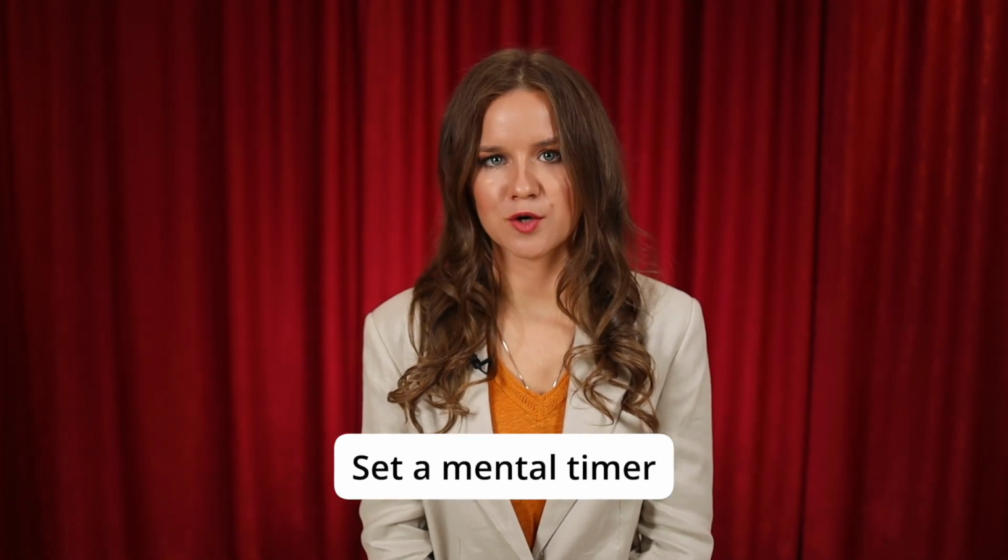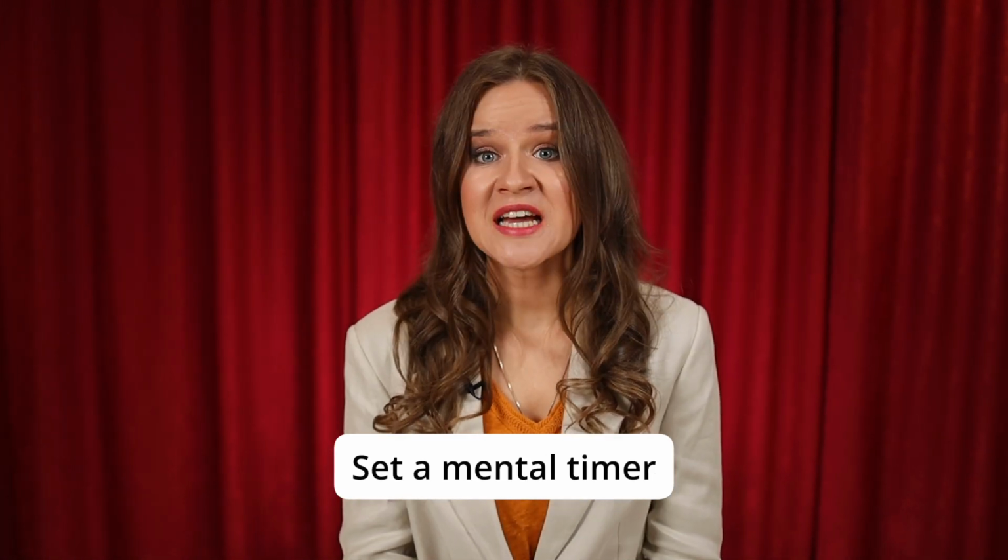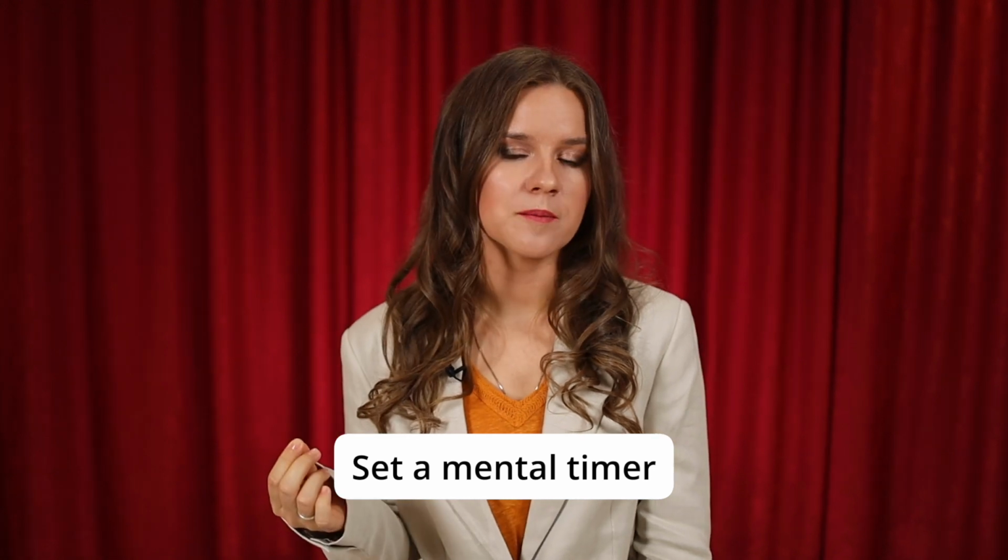Set a mental timer for each part of your answer so you don't get caught off guard. For example, your introductory sentence in question type 1 should be no longer than 5 seconds. Otherwise, you won't have time to go into detail. In type 2 and 3 questions, you have to read the text, then listen to a conversation and a lecture, and then summarize what you learned in 60 seconds.